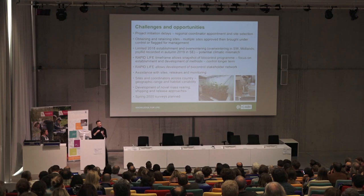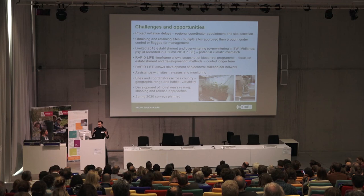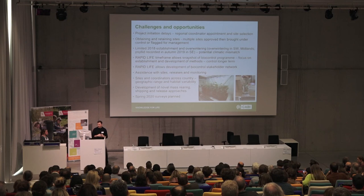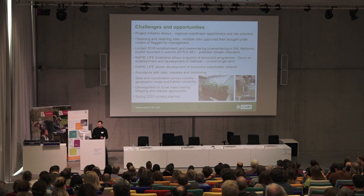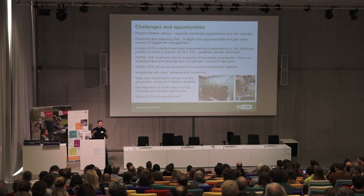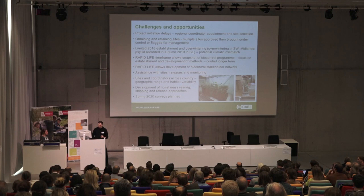As mentioned, Rapid Life really is a snapshot of the biocontrol program. Within this, we're aiming for establishment and development of the methods of biocontrol release, with control a longer-term aim. But it's allowed us also within England to develop this biocontrol stakeholder network, with lots of people trained in and understanding biocontrol and taking part in actual releases and monitoring. They've assisted with sites, releases and monitoring, and also having these sites through Rapid Life has allowed a large geographic range and lots of variability in the habitats where we were able to release, which is beneficial for assessing establishment. It's also allowed us to develop novel methods for mass rearing, shipping, and also different release techniques.